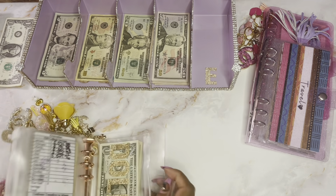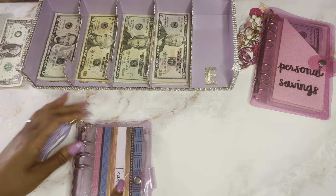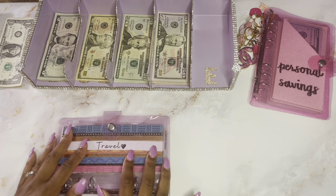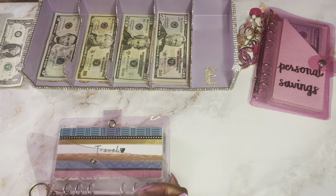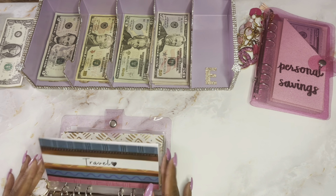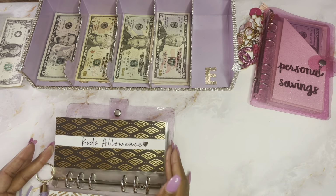And with that, we are done with our high priority binder. We now have our low priority binder here. And with this one, we do not have a lot of stuffing that is going into this envelope today. There's just one envelope that we need to stuff, which is our kids' allowance.